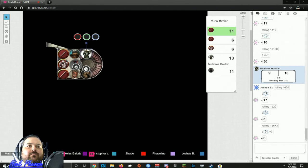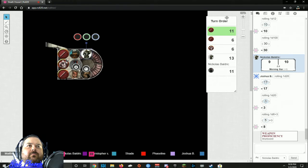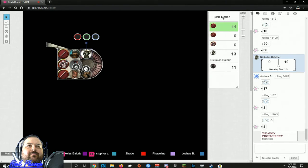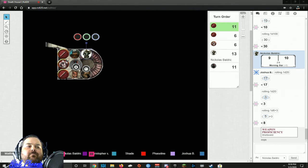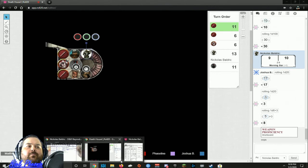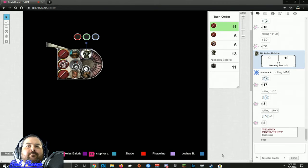Before that happens, can I use my protection fighting style to impose disadvantage on the attack? Because Tarhut's within 5 feet, yeah? Yeah, so that would impose disadvantage, and the other one it rolled was a 3. So, got lucky. He missed, and that's as a reaction, I believe. Correct? Yeah.